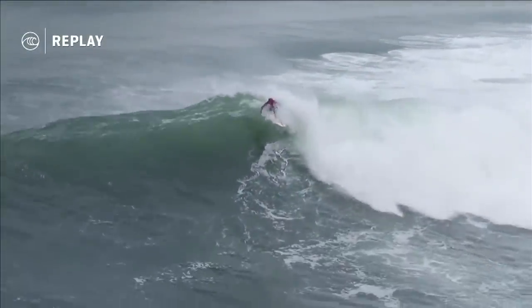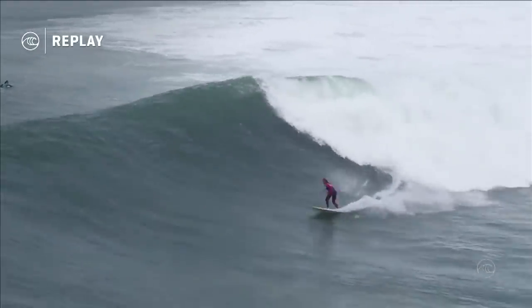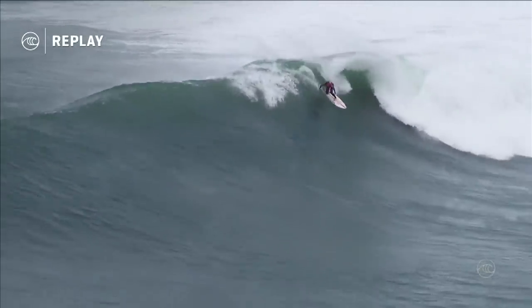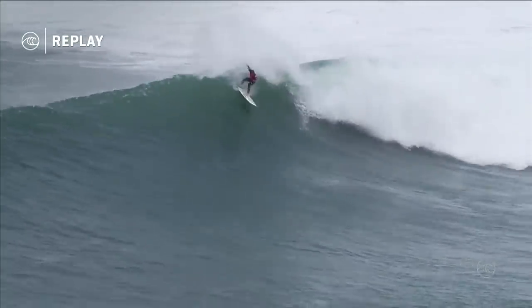Joe, I'm seeing that go up into the nines. Really impressed with that bomb from Courtney Conlogue, and sprayed Strider in the face on that last maneuver. How'd it look from the water? I think he's nailed it on the head, just to the face.